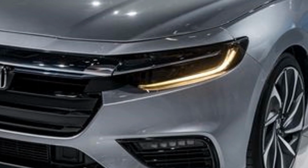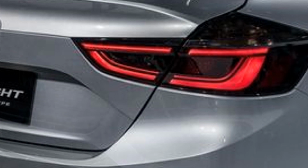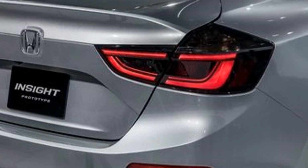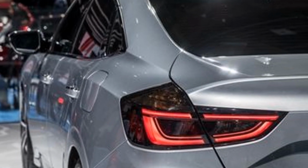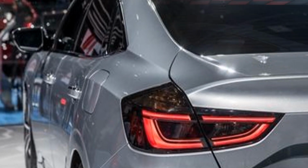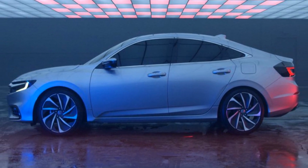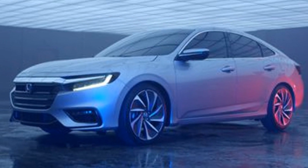Honda has packaged the lithium-ion battery pack under the rear seats, which allows for 60-40 split folding functionality and an unobstructed cargo area. For the time being, Honda isn't sharing many details about the Insight, which is being shown in prototype form. However, in the company's typical fashion, it looks essentially ready for production.